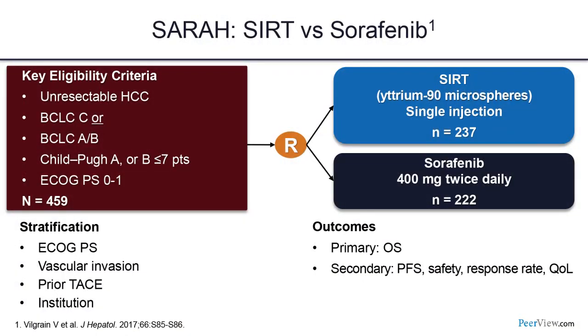And the story comes from the divorce ticket from probably the most recent data, the SARAH study, which was presented last April at the EASL, which looked at the SIRT versus Sorafenib in patients with unresectable HCC with BCLC-C or BCLC A or B. In other words, technically anything up to C, patients were randomized to the SIRT versus Sorafenib, with the primary outcome being, of course, overall survival.